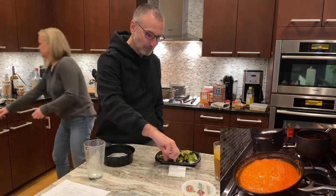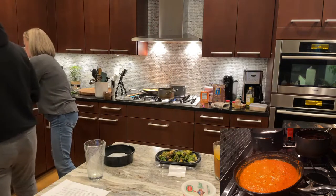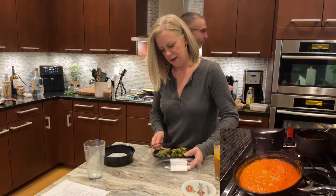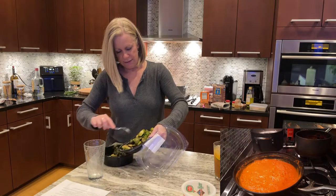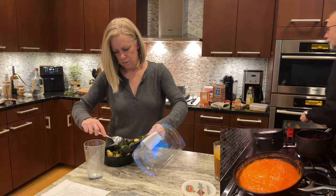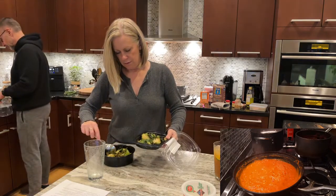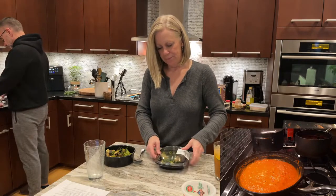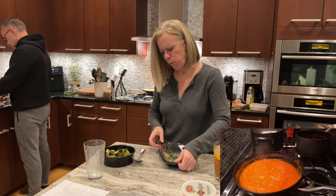Ooh, tasty. Hey, would you do me a favor, by the way? Would you put the diced pancetta in the baggie, because that doesn't have a lid. I'm going to take some of this. Put some of these in here. Okay, warm these up. Let me see how they are. Oh, they are good.